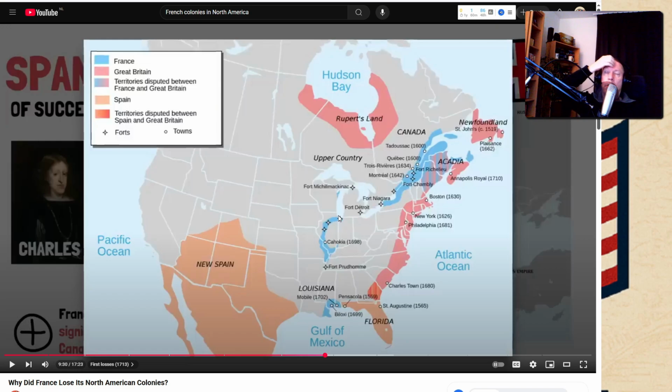Because they lost a part of the Great War between Britain and Spain, they have to concede large pieces of territory in the United States, in the colonies in Northern America, before it was the United States.